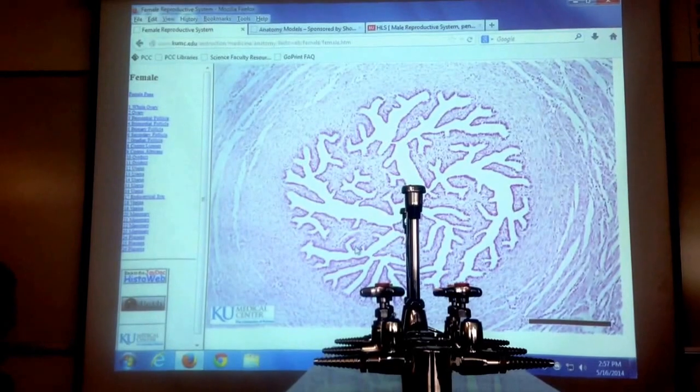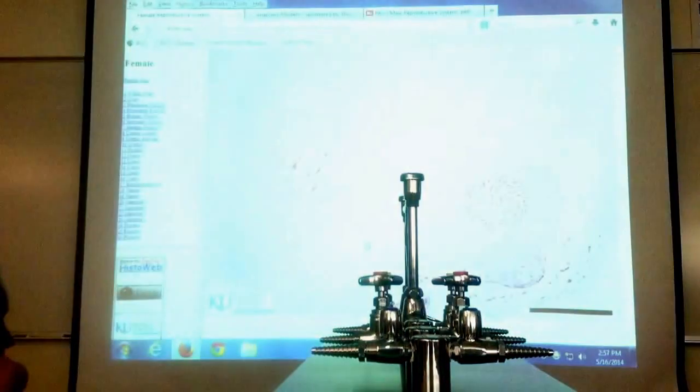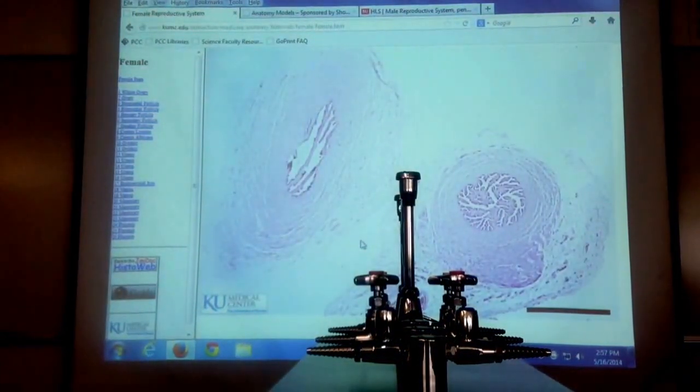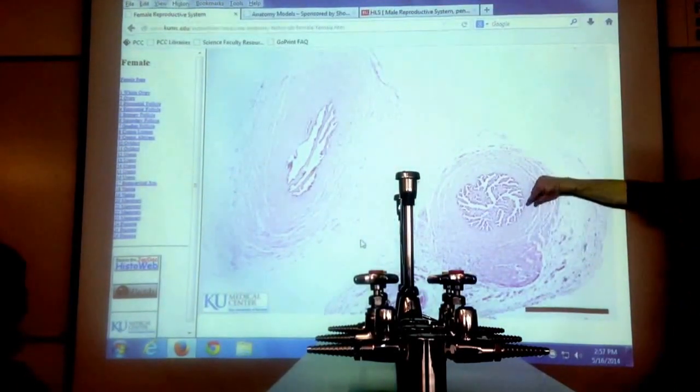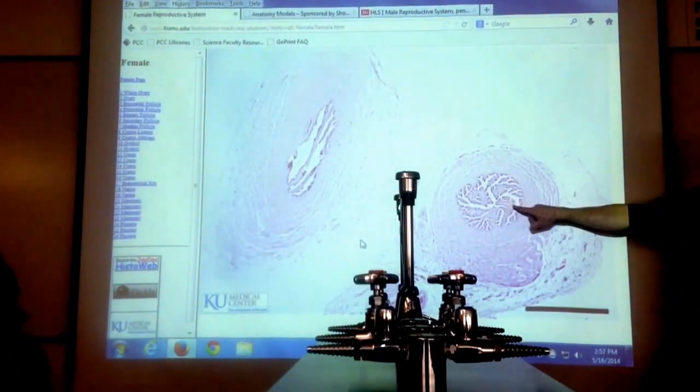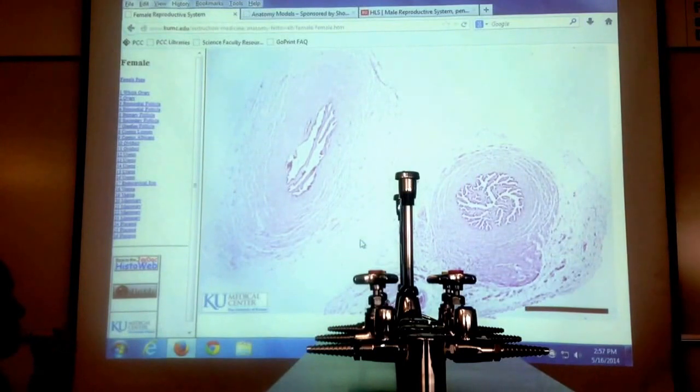Vas deferens does not. Now just to show you that it varies somewhat, the oviduct's on the right. So again, you can tell the tube, you can tell there's muscle, but not as much, and then this is sort of strange. So it varies a lot, but you get the idea: snowflake with a little bit of muscle. So what's that on the left? That's a vein.